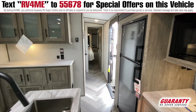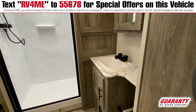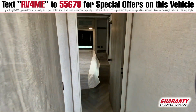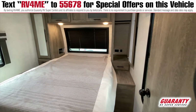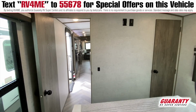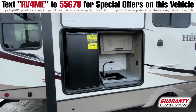You also have, when you go in towards the bathroom there, a nice big walk-in full shower. I love that. And also in the bedroom area, a nice walk-around queen bed with an added little closet space in that corner in that bedroom as well. And that nice big window space at the head of the bed gives you some extra light, and that's real nice these days too.